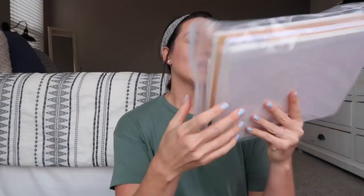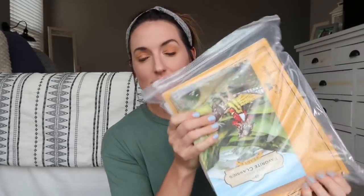And then in here is the Level 7 Language Arts pack. It has the reader, it has a course companion, it has their actual book that they work out of, it has the geography cards, and it has a checklist back here. So this is the Level 7 Language Arts pack for my oldest son. And then we have one more in here. So I'm gonna rip into this one now.